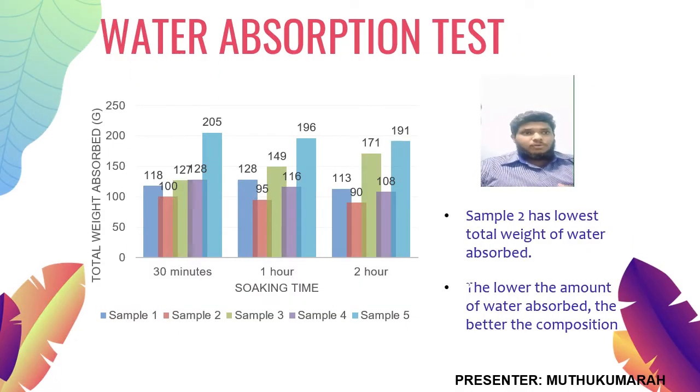The result for the water absorption test is shown in the graph. For the correlation between weight difference and time, it can be seen that in the first 30 minutes, sample 2 absorbs less water with a weight difference of 100 gram, followed by sample 1 with 118 gram, and sample 3 and sample 4 with 127 grams and 128 gram.